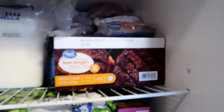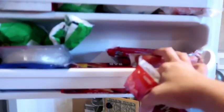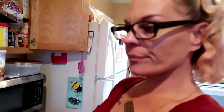Also, we already have what we still have in the freezer, and we have hamburgers. We have some steak here, and we have more pork chops. And of course, we have hot dogs and whatever else I have in here. And some Hot Pockets. So that, my friends, is with $200.